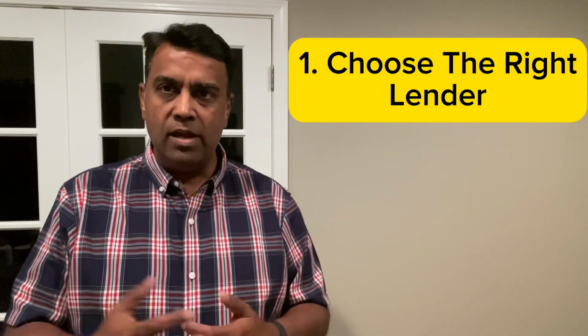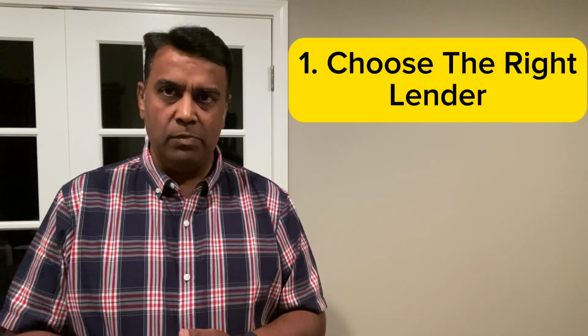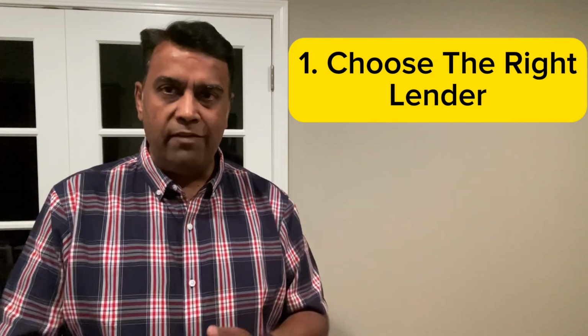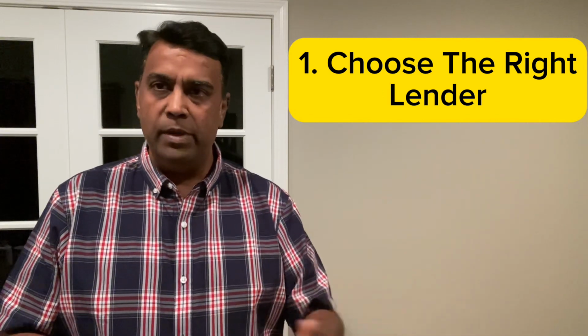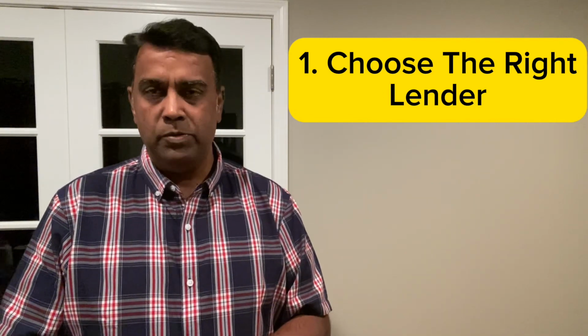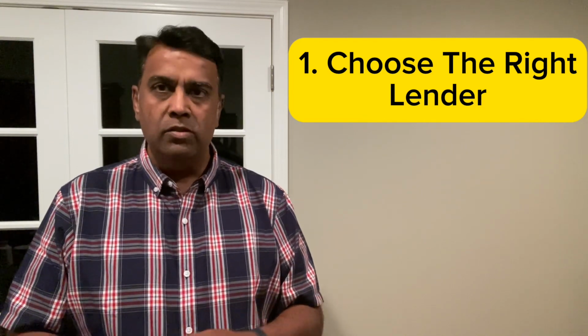Okay, so you need to start thinking about all those things, keep all those things in mind, and finally, you will have to choose one lender who you can bring to the closing table, who can fund the remaining 80% of your loan by the 20% down payment you're making. Okay, so that's the number one thing you have to keep in mind. The most important thing, you want to make sure you choose the right lender.